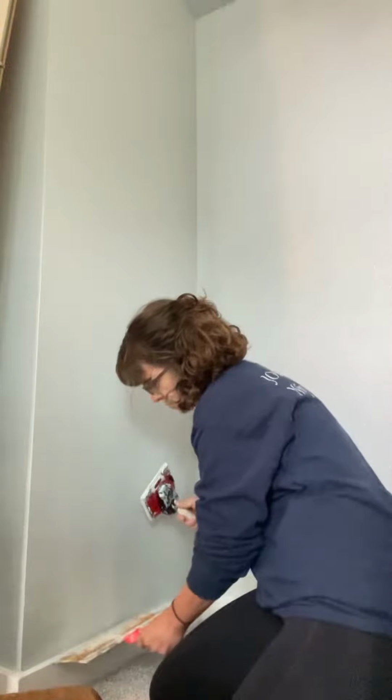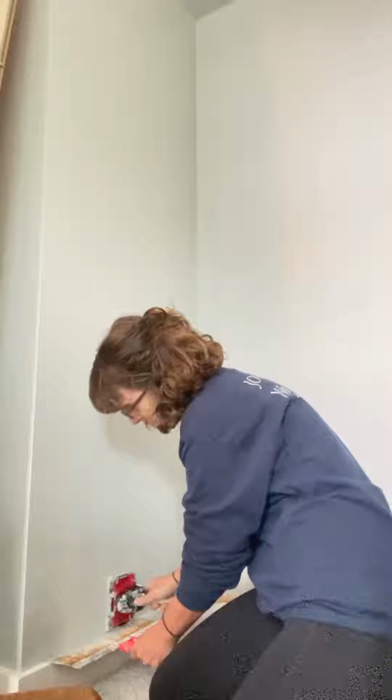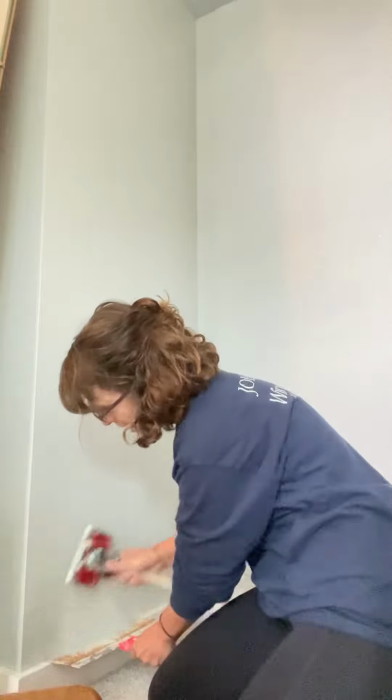I also use this. I don't like painter's tape. I don't like all the mess. I don't like wasting so much. And so I simply put this down. I then run this along the base, and bang, you're done.